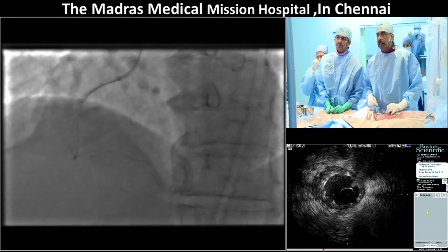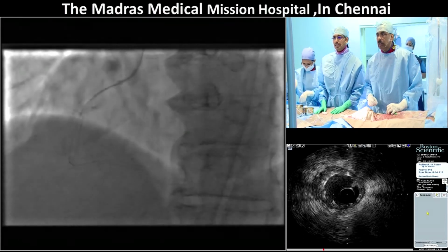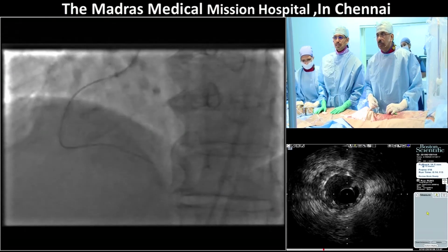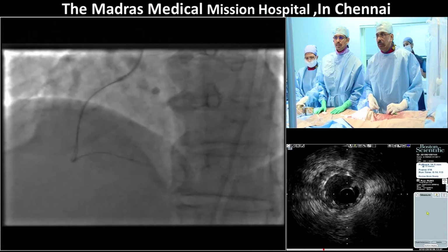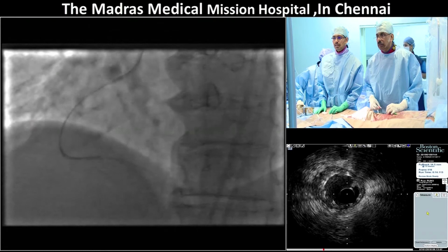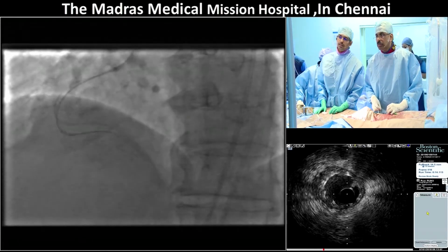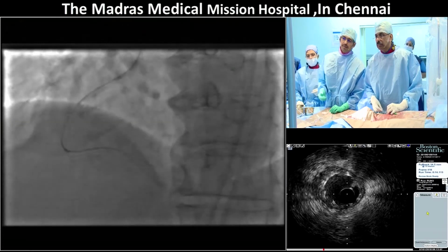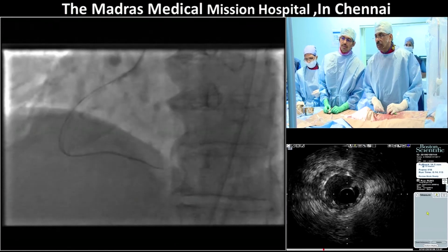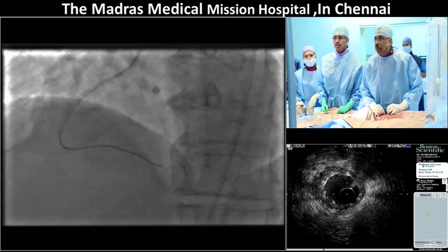Against it, but as much as possible in a CTO, it's better to avoid antegrade shots. That's the general principle. And here we go. It seems to go down that PDA. Okay. Anyway, I'll keep it there and take this wire out gently.